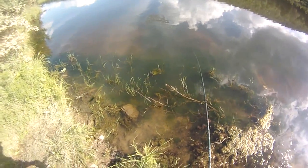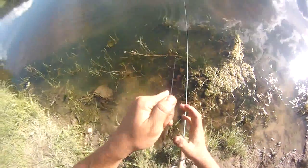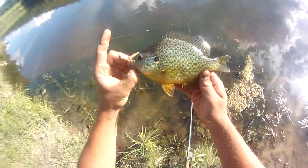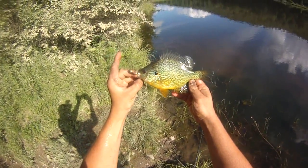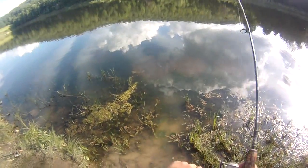I got everything I came for, but it's starting to get fun again. Starting to hit every couple minutes or every minute. Get another fish. Nice, beautiful pumpkin seed. This one's basically a double header with that last one.